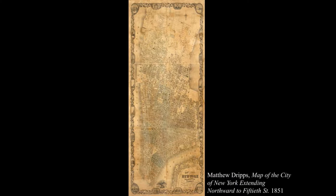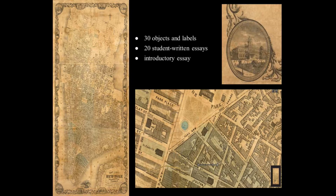So we hit upon, with the students, using as the interface, and it also was in the introductory gallery, this 6 to 8 foot tall map by Matthew Dripps. As you can see from the right-hand detail, it is the first lot-by-lot representation of New York. Not block by block, but lot by lot. So you can literally see what the spaces are marked out, what buildings occupy those lots, what land is not used, and so on. So it's a wonderful index of what New York looks like, but it's also a stunning image in and of itself.